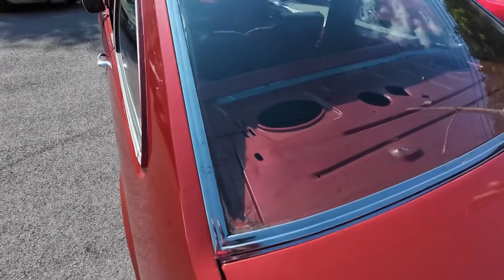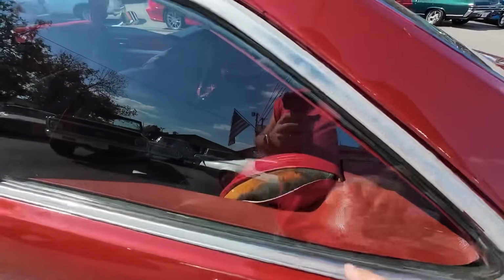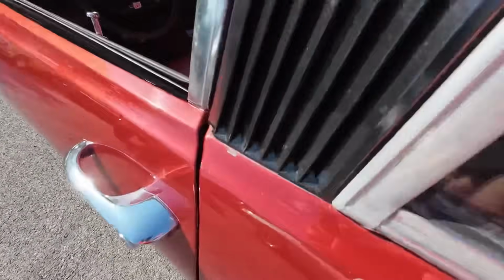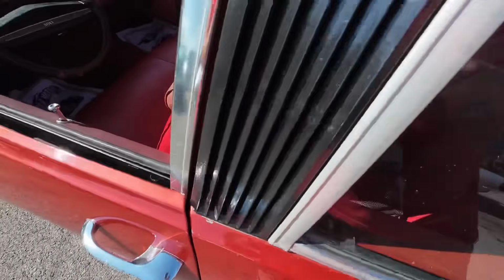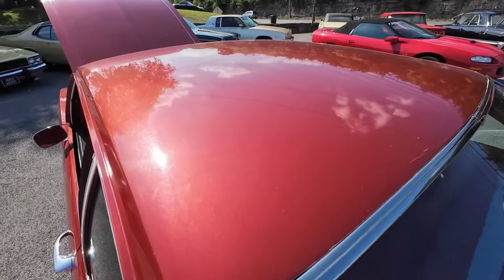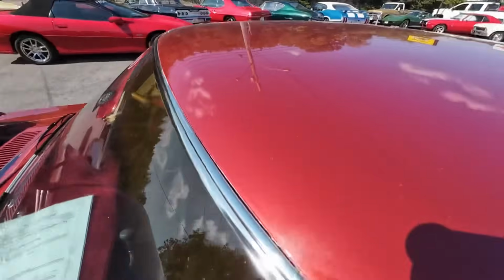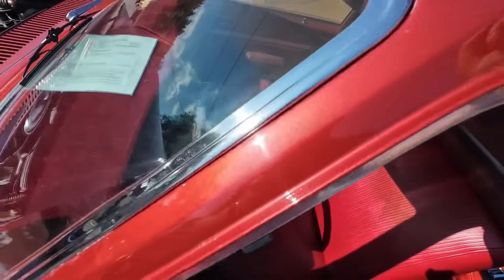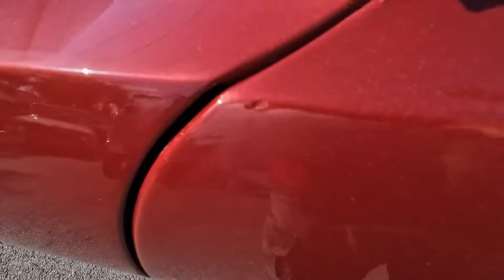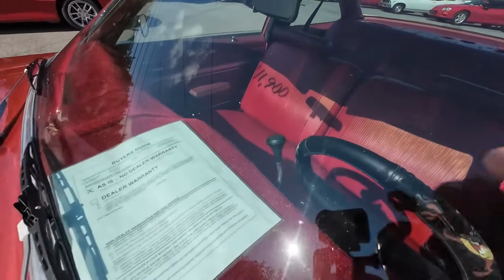Scuff there. Back window, not bad. Scratch here. Scratch here. Down your pillar here, that's thick paint. Indentions in the paint there on the door. A couple chips on the front windshield.